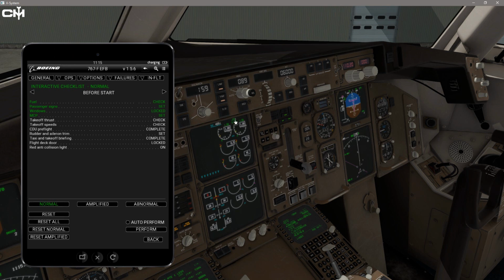So you see it's negative 29 Celsius right now, so we're going to crank that all the way up. We're going to go plus 40 for our derate. See how that starts coming down? That's the engine performance rating. See that moving? So plus 39 looks like that's as high as we can go. So that's going to work out for us. We've got plenty of runway for that. That's the point. So takeoff thrust is set. Takeoff speeds have been checked. CDU pre-flight is complete. Rudder and aileron trim are set.